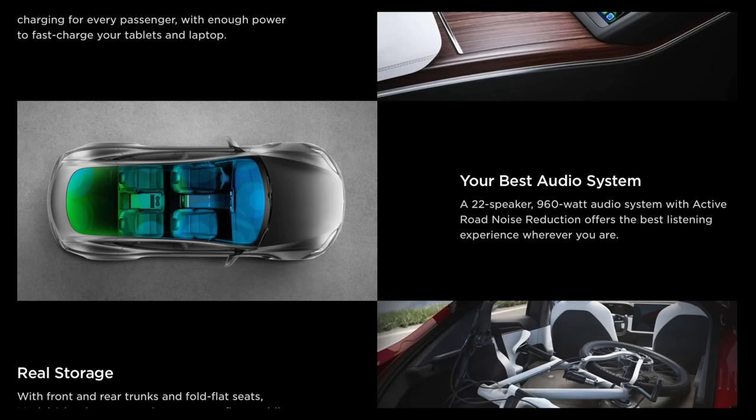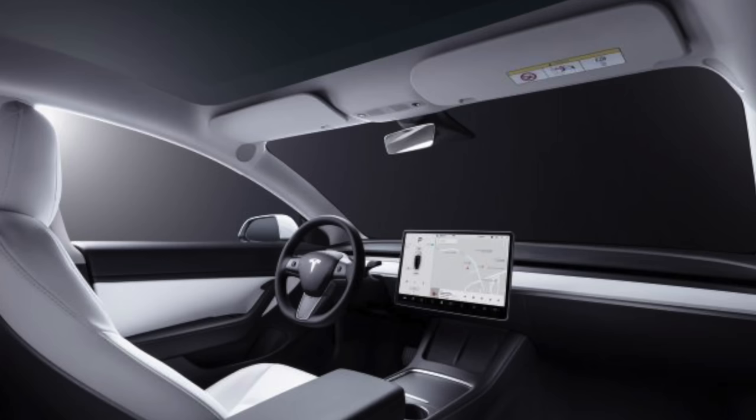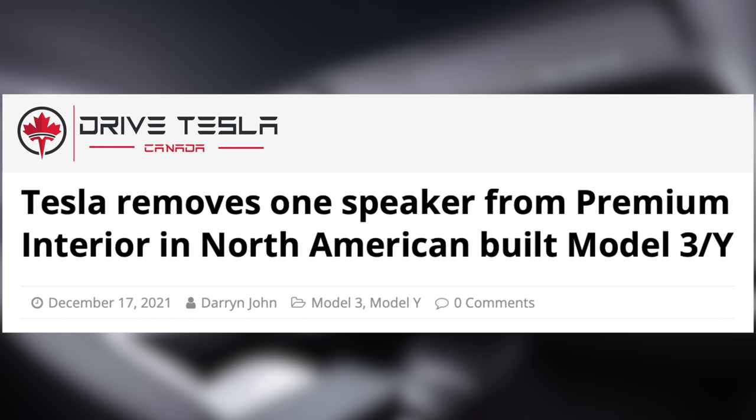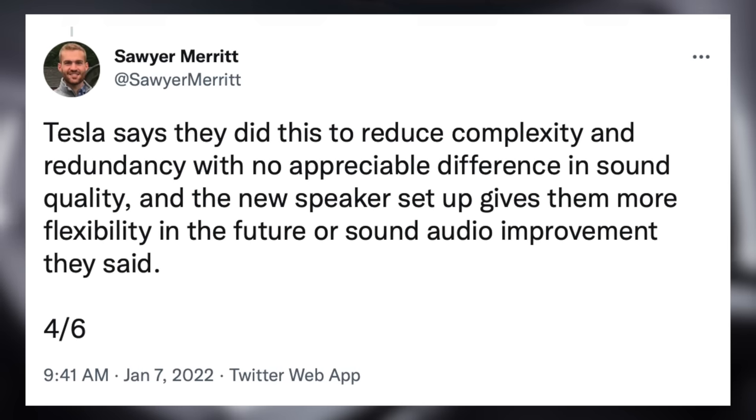In the new refreshed Model S and X, Tesla introduced an improved sound system, saying, quote, a 22-speaker, 960-watt audio system with active road noise reduction offers the best listening experience wherever you are. This is the best system they have ever shipped, but each of their cars includes a great audio system. Recently, they actually eliminated a speaker in the Model 3 and Y, bringing those cars to a 13-speaker sound system. Many worried about this, but according to Tesla, being relayed through Sawyer Merritt, this reduces complexity and redundancy.